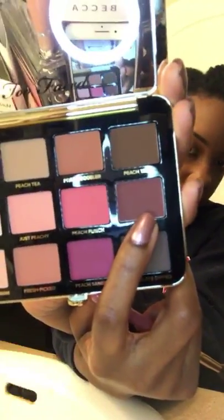Okay. Next, we're going to take the shade Just Ripe. It's like a muted mauve purple shade. Not super bright. I'm gonna use the same brush. I'm gonna apply that into the outer V area and lower into my crease, only going in probably about halfway, to add a little bit more dimension to this eye look. Gonna have to come back to it because I have no idea what I'm gonna put on my lid. Oh yeah, that's pretty.